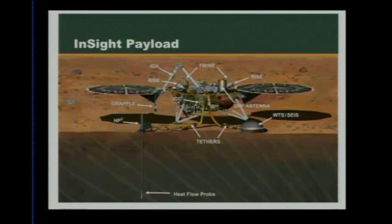Then it goes back and deploys our second instrument, which is called HP Cubed, the Heat Flow and Physical Properties Package. This is a mole that goes down and measures the heat flow. Sue will talk more about that in a minute or so.